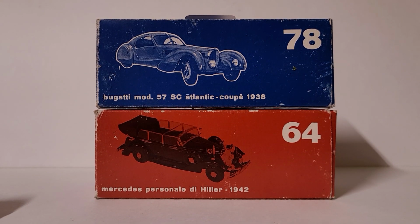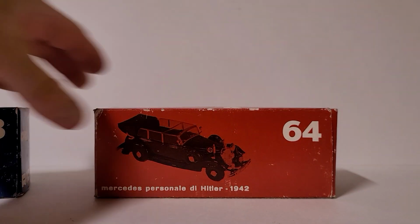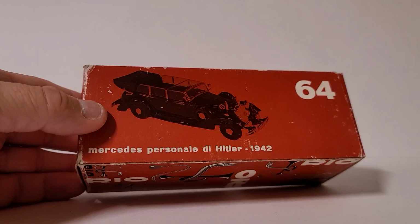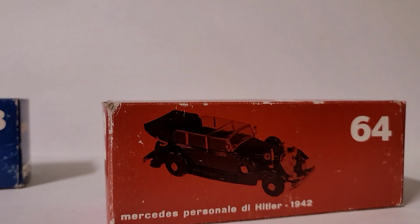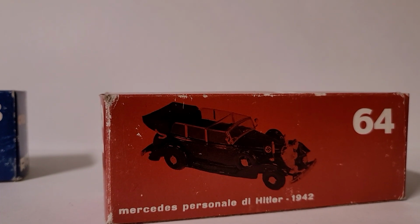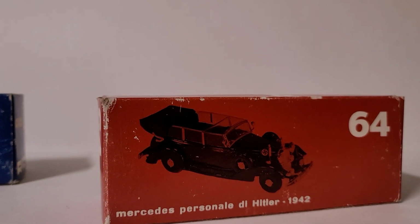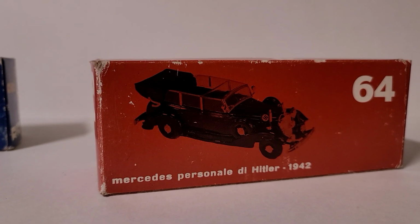personal Mercedes-Benz Grosser, the gigantic beast of a vehicle that I actually saw the real deal. One of the main ones that he used, I saw it at the Imperial Palace in Las Vegas. That would have been years ago. I'm trying to think of how long ago. Late 90s, that would have been. So I saw the real deal.